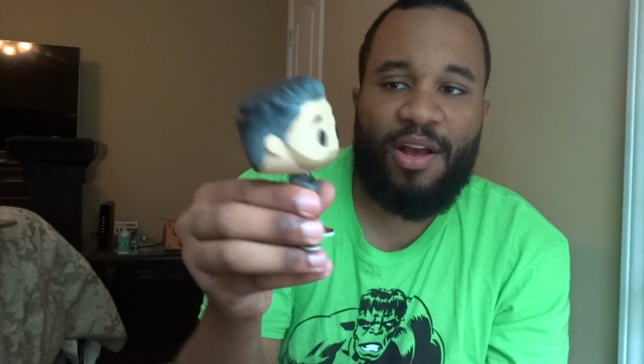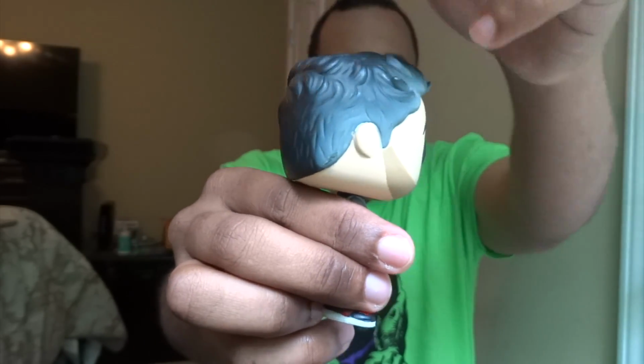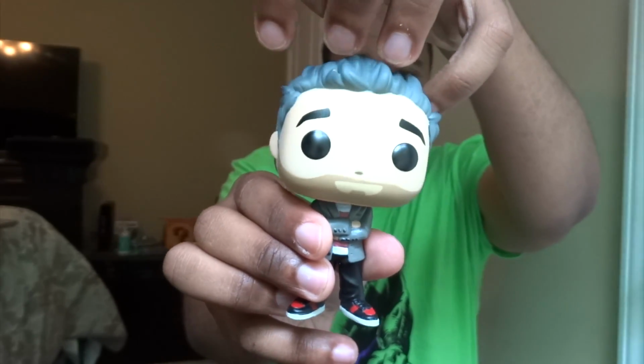But yeah, I really also love, I'm not sure if it's going to come across on camera that well, but there's a slow fade of gray from here that goes down the sides, kind of Mr. Fantastic style, and then it gets darker as it goes to the back. So I think that's really cool that they added that detail of a graying Bruce Banner. But yeah, this pop is really cool.